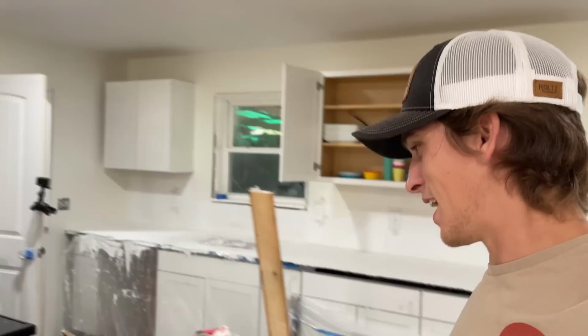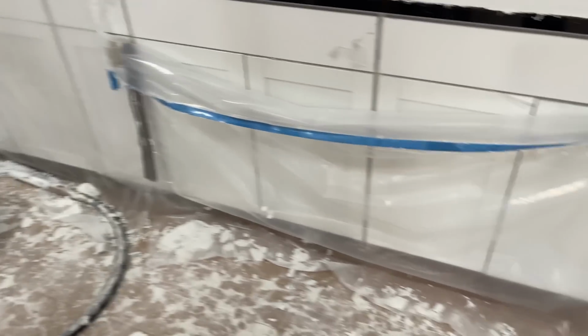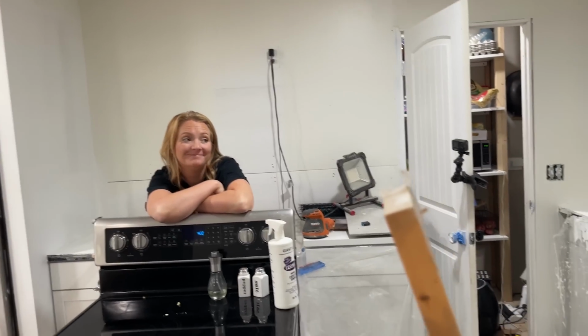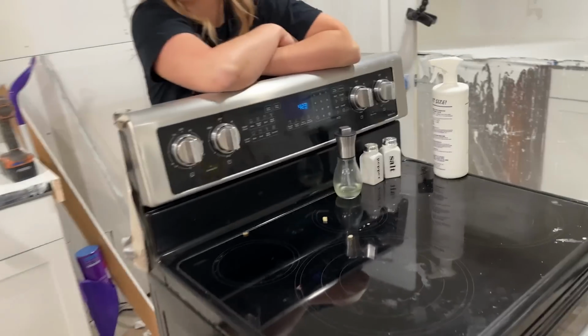This is where we got the kitchen to last night. It's a complete disaster. I mean, just look at this mess. It's awful, but we're going to get it cleaned up a little bit. We're taking off the forms. We're going to clean it up before we do the island.